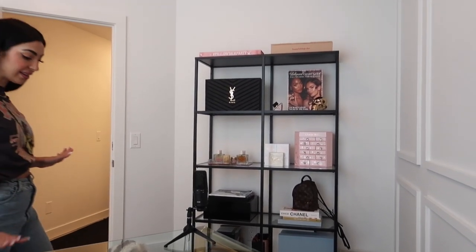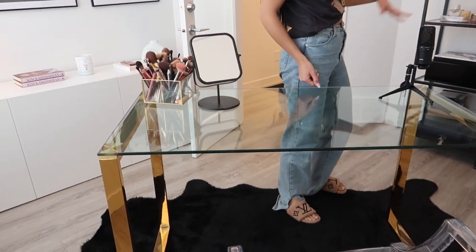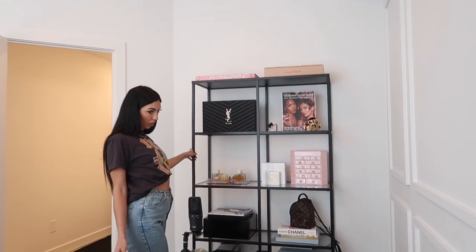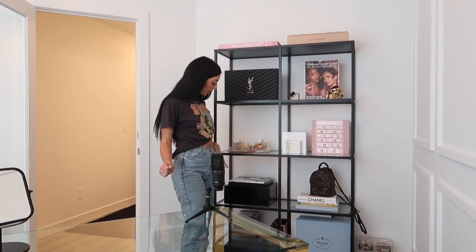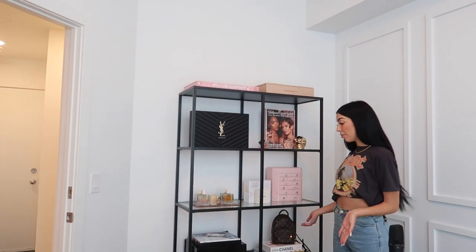Then this is my desk, again, where I do the work, if you will. And then this right here is something that definitely needs to be improved. I just brought this in here for now. This is shelving of overflow products. Also, these are all boxes that are PR packages that I need to unbox.